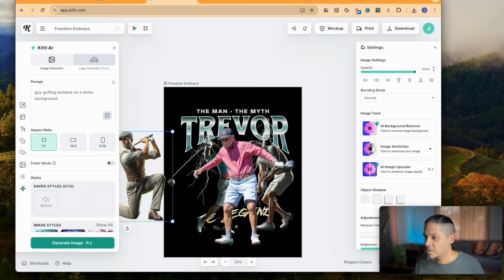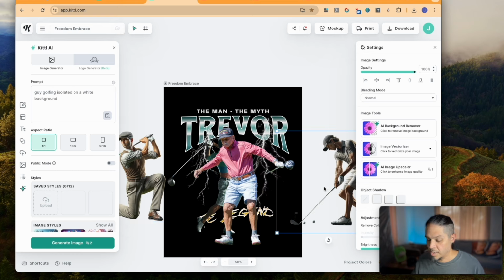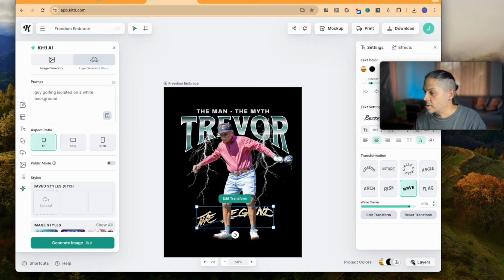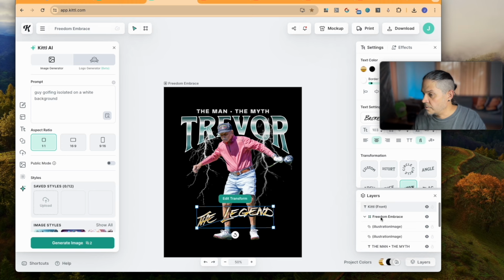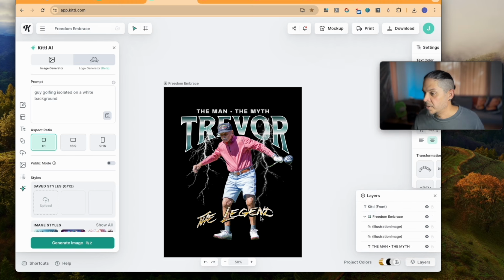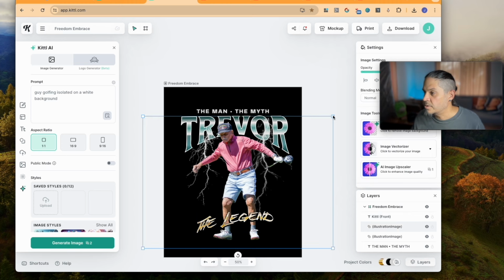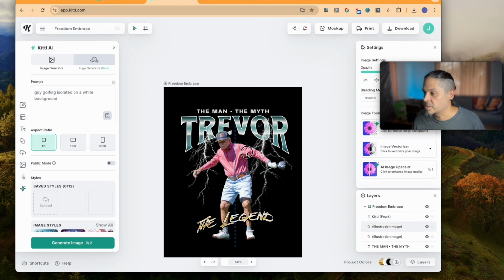So let's just move this out of here and this one out of here. Actually, I'll just delete him because this alone is a hilarious picture, right? Click on layers and we can bring this front. So now it's on top. You got him as the legend. This looks amazing. It's funny. You can tell the name is there, especially if it's a gift for the person. There we go.